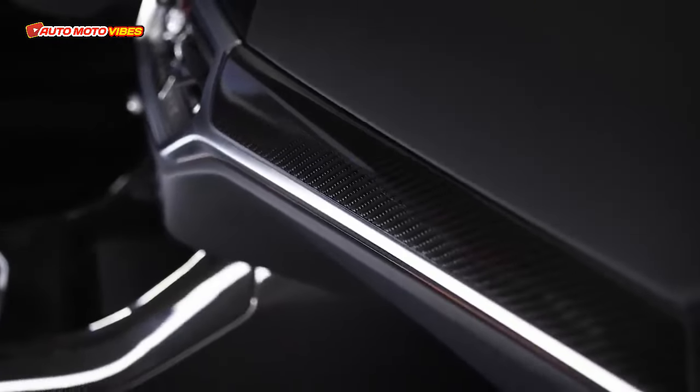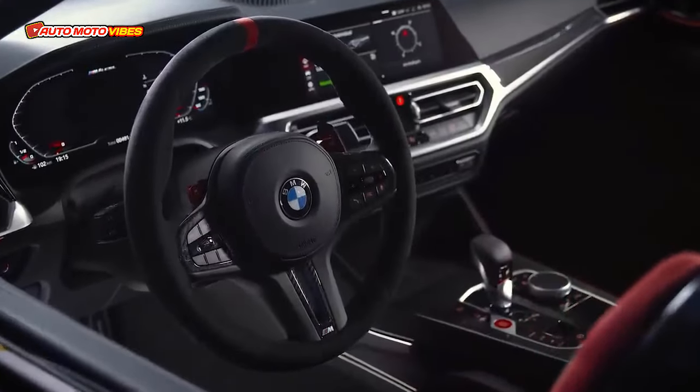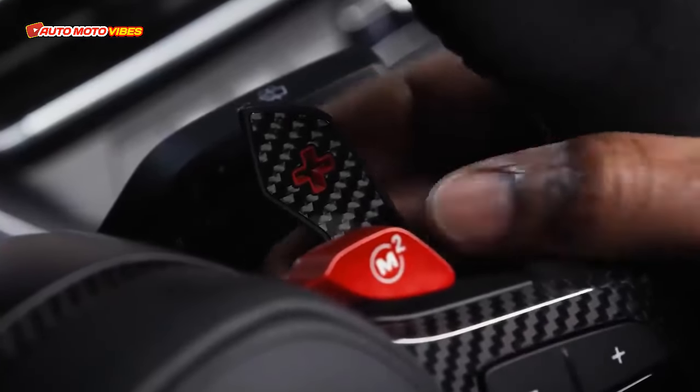Now, of course, the standard cockpit surface trims are made of stylish and light carbon, and you handle this beast with the M Alcantara steering wheel with 12 o'clock marking, carbon inlays, and carbon shift paddles.